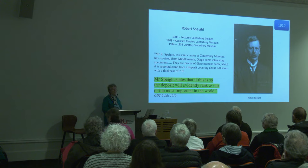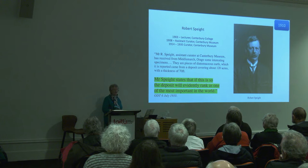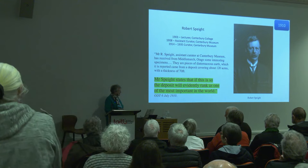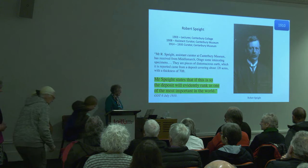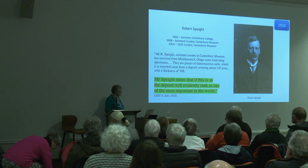And then, as far as I can tell, nobody took any notice of it at all until in 1910, the ODT, which actually plays a pivotal part in this story about Foulden Maar, had a small paragraph that said, Mr. Spate, assistant curator at Canterbury Museum, has received from Middlemarch, Otago, some interesting specimens. They are pieces of diatomaceous earth, which it is reported came from a deposit covering about 120 acres, and that's just about the same as we think it is now, with a thickness of 70 feet. We now know it's much thicker than that.